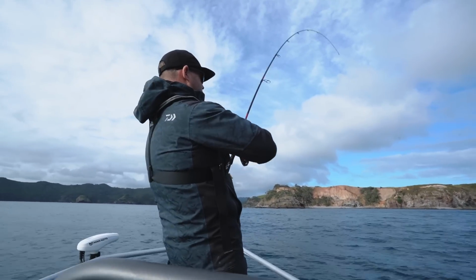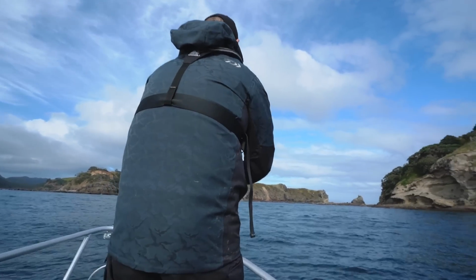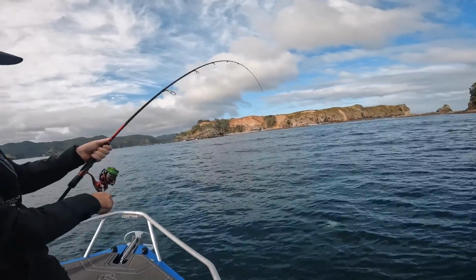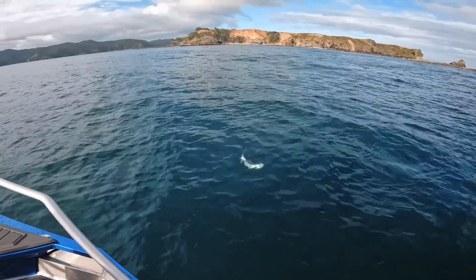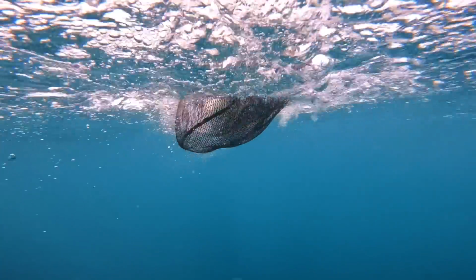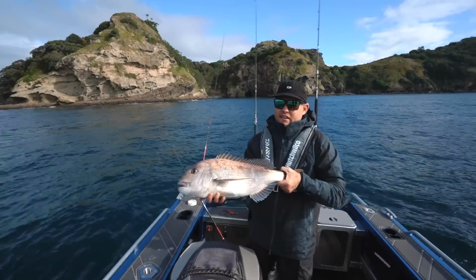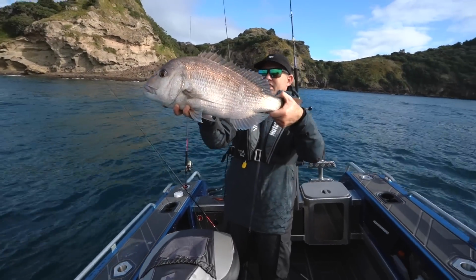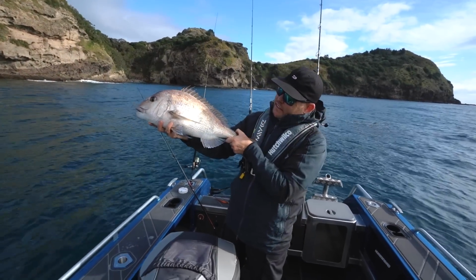Great space up the front here to fight fish. Heaps of room. There we go, here's a bit of colour. Nothing wrong with that. Nice solid barrier snapper. Nice chunky little barrier snapper. Put up a pretty good account for himself.